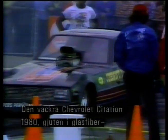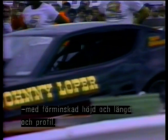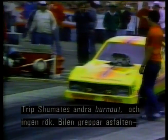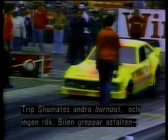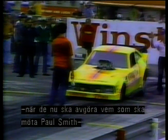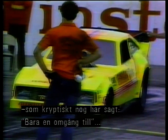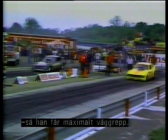Beautiful 1980 Chevy Citation, molded in fiberglass, reduced in height, length, and contour to mold around a space frame chassis. And here's Trip Shoemake. Number 2 burnout, no smoke. Tires biting into the rubber-prepared asphalt as they now prepare to assault the quarter mile to see who goes into the final round to face Paul Smith, who has told his crew cryptically, just one more round. Meyer testing his clutch and transmission, making sure that everything is ready to bite the surface with maximum efficiency.